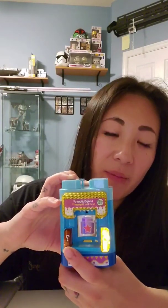Let's build and learn. So if you press the music button, it sings different songs. If you press the question one, if you press the question button, it asks you questions. And how you could do that is let me actually turn this off before it starts going crazy.